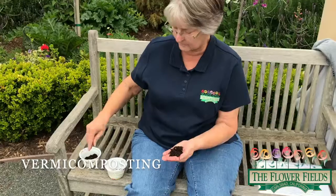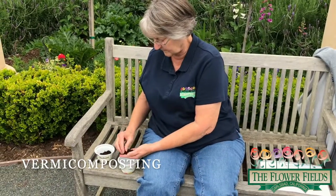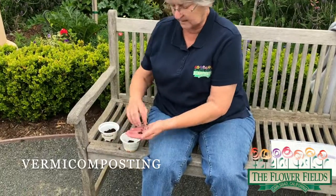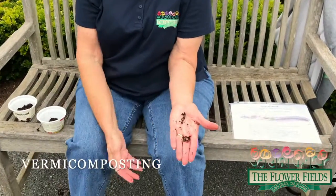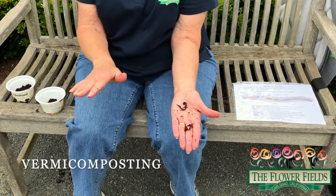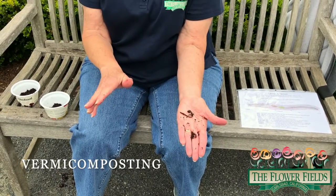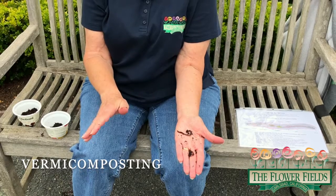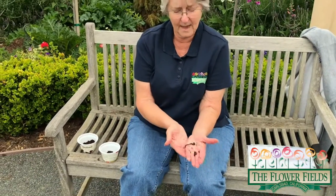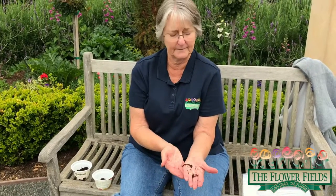Let's see if we can find another one in here. Oh, here's a little one. Oh wait, that's a good one. He's wiggly. There's a couple more. Red wigglers. Now, we call this vermicomposting. Verma is the Latin word for worm, so we're making compost with worms. And you could do it in your backyard. It's really simple. Have your mom and dad go online and look it up.